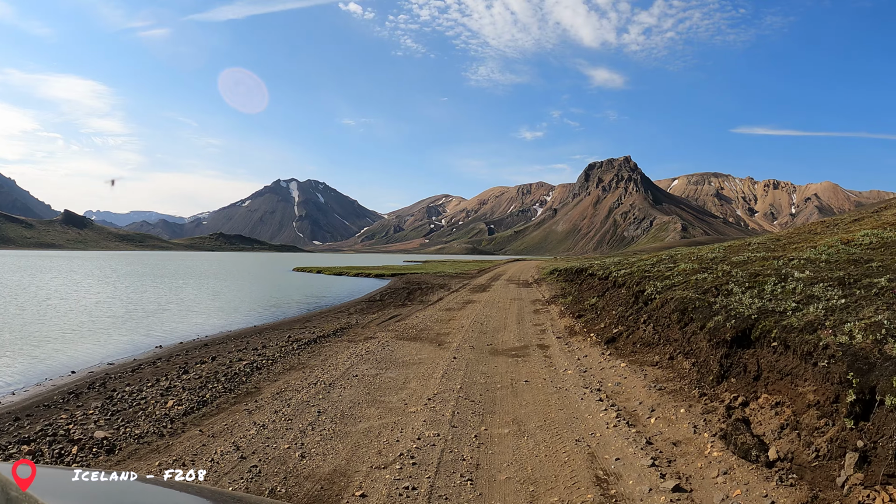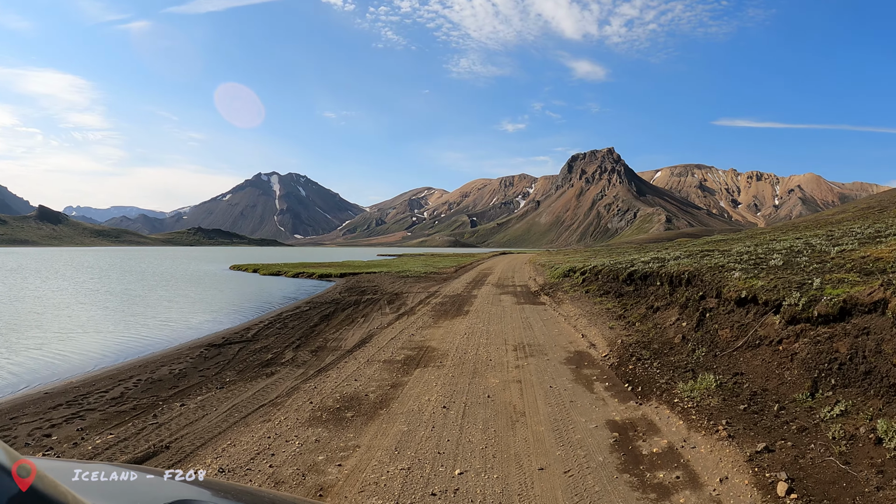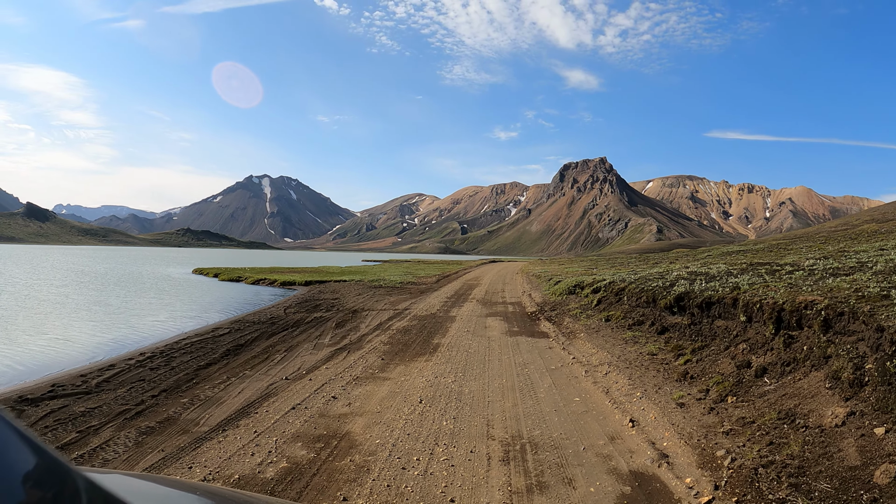On the route, we are faced with countless water crossings and the typical landscape of the highlands of Iceland. Have fun with the following drone shots.